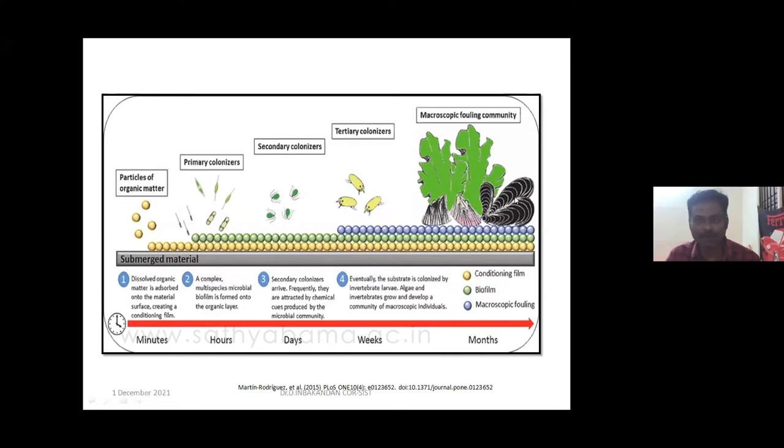There will be excessive growth on the surface, and you can see the thickness of the surface is increasing, so the weight of the surface will increase. Any increase in weight or thickness, or any loss of the smooth surface, is a big problem in the shipping industry that is called the marine biofouling problem.